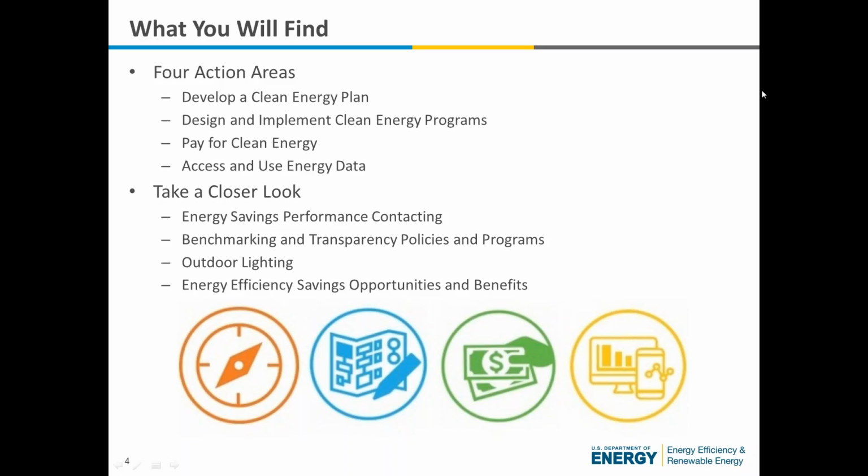We also have some other areas that we work in that change a little bit more frequently than our 4 action areas. And right now, the areas that we're working in are energy savings performance contracting, benchmarking and transparency policies and programs, outdoor lighting, and energy efficiency savings opportunities and benefits. What makes those different than the 4 action areas is that those are areas that we are doing intensive work in for a finite period of time to be able to create resources that help those specific items move forward in the larger clean energy arena.